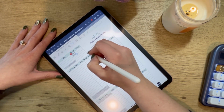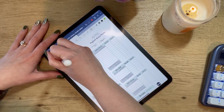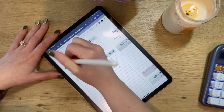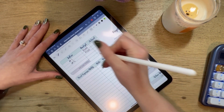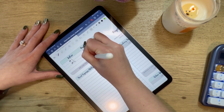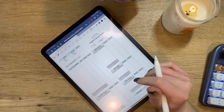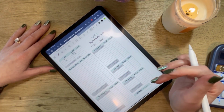Me and my husband get paid about the same. I'm just going to put number 1. I'll zoom in so you guys can see that a little better. And number 2. So that's what I put in there. And then this is just going to be what we're going to budget out. So we got $63.50 that we're going to budget. So that's what we have there.